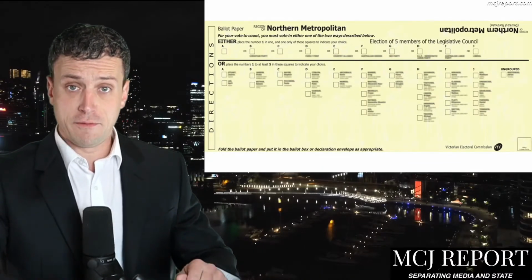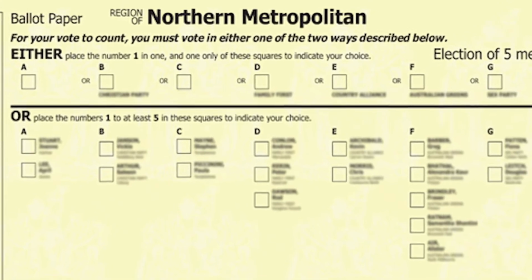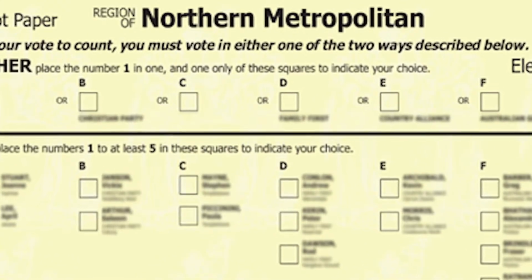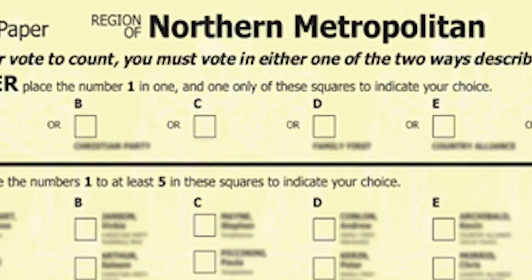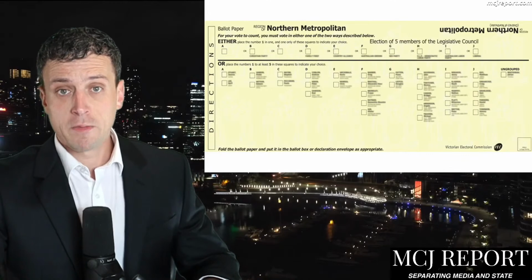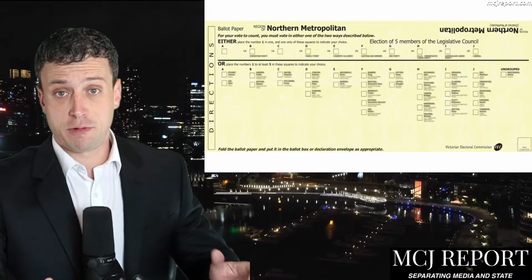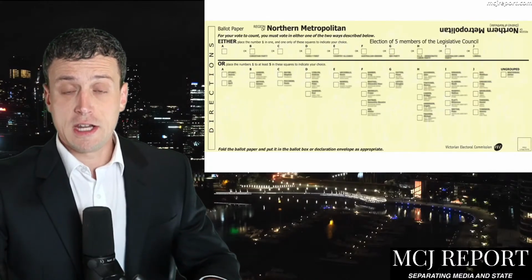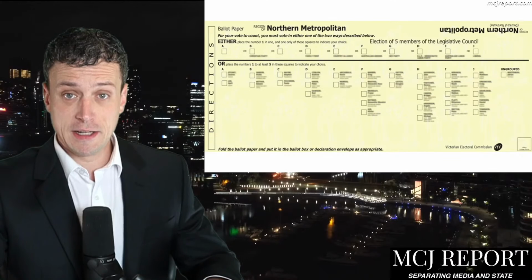So when voting above the line in Victoria, you are only required to number a single box. That's right. And it's important to point out that if you vote more than one box above the line in this state election on the upper house ballot paper, your vote will be invalid. That's right. It is a requirement to only number one box when voting above the line. So why is that? Well, the reason for that is that prior to the election, parties actually submit what's called a group voting ticket to the VEC, which numbers their preferences. Okay, so in other words, when you vote one above the line in Victoria for the state election, it is not you, the voter, who is choosing your preferences. Those choices have been made by the party ahead of time.